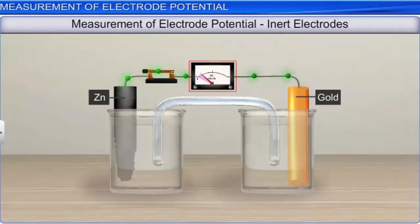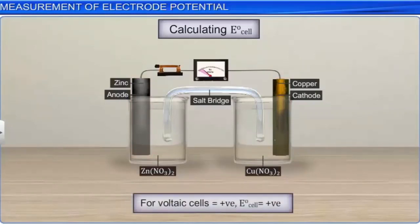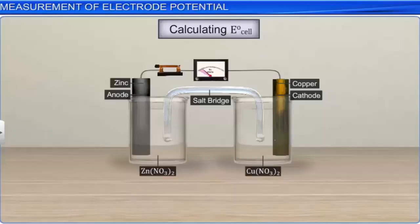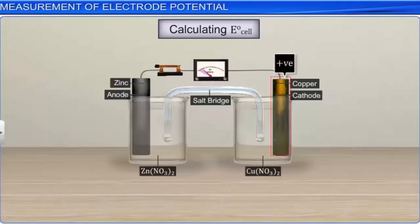The potential difference between the two electrodes gives the cell potential. For voltaic cells, the cell potential is always positive. To calculate the EMF of the cell, add the potential for the cathode half reaction and the potential for the anode half reaction. The electrode with the positive reduction potential acts as the cathode, while the electrode with a negative reduction potential acts as the anode with respect to the standard hydrogen electrode.